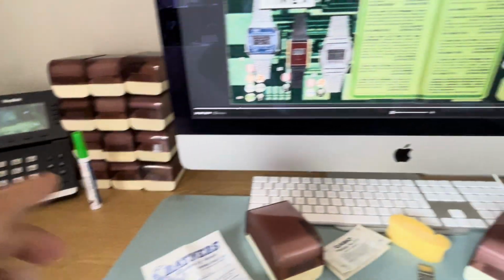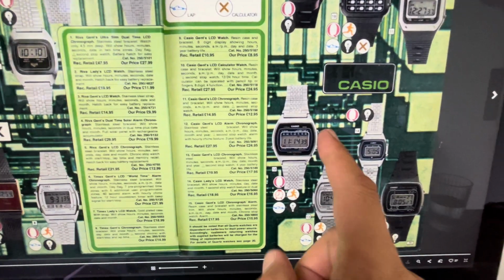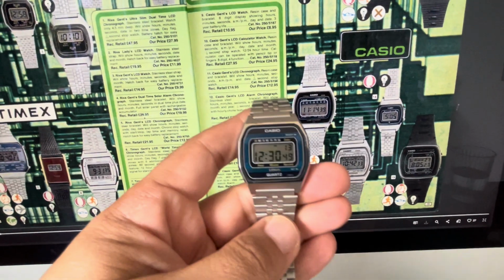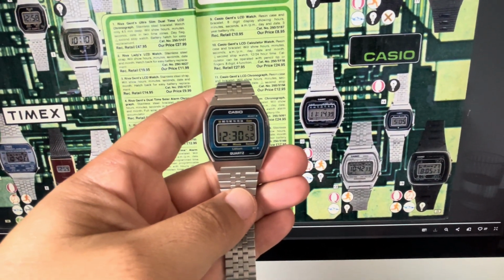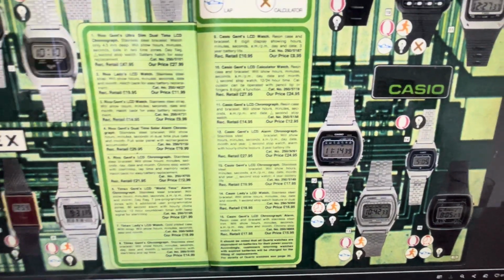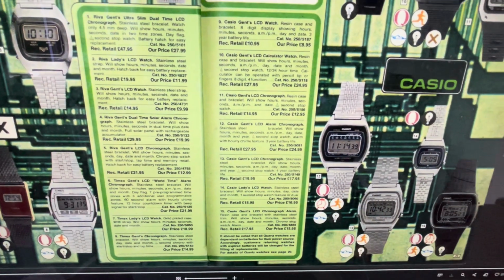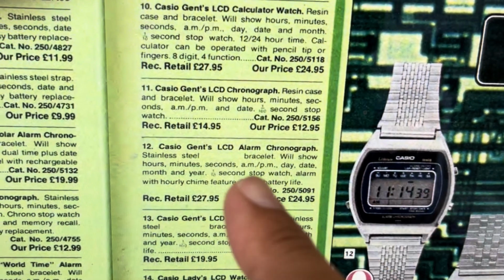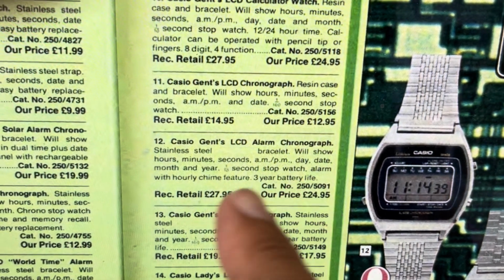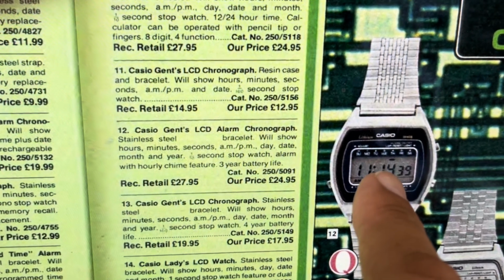Some more there, look. Oh, by the way, look. This watch here, I was on an Argos website, and that watch looks very similar to this watch, but it ain't. It's a little bit different. This here is a 1980s catalogue, but this watch here has got, was it number 12? Look, it will show hour, minute, seconds, date, month, year, second, stopwatch, alarm with hourly chime. So this one, it's a little bit more advanced than the one I just showed you.